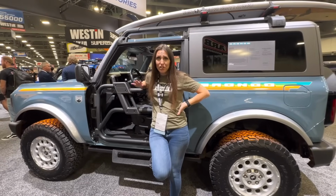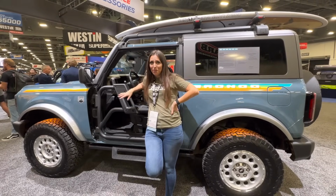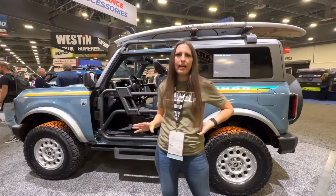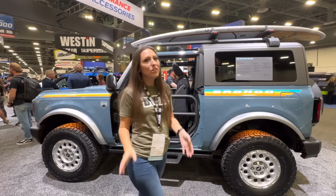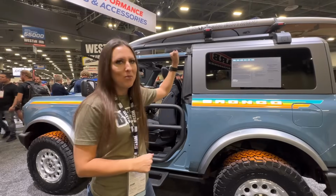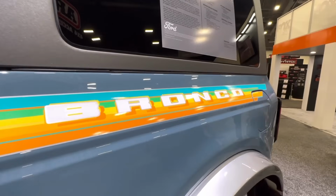The second package they're going to be offering is the Beach Bronco package. And this one's personally my favorite. The ORV one is super cool, lots of lights and aesthetics, but this one really comes with some items that I really like. Unfortunately, this package is only offered for hardtops because you do get this rack up here as part of the package. But look at the graphics on this thing.